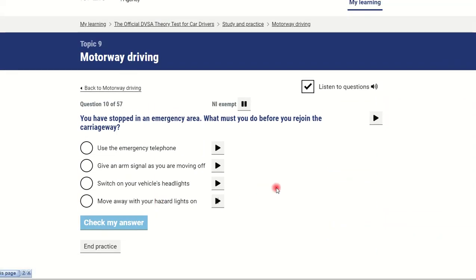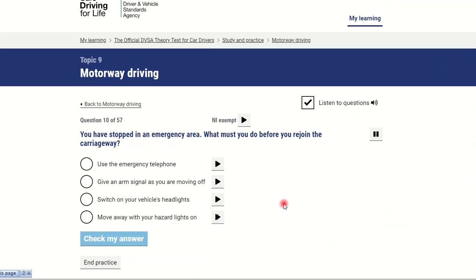Northern Ireland exempt. You have stopped in an emergency area. What must you do before you rejoin the carriageway? Use the emergency telephone. Give an arm signal as you are moving off. Switch on your vehicle's headlights. Move away with your hazard lights on.